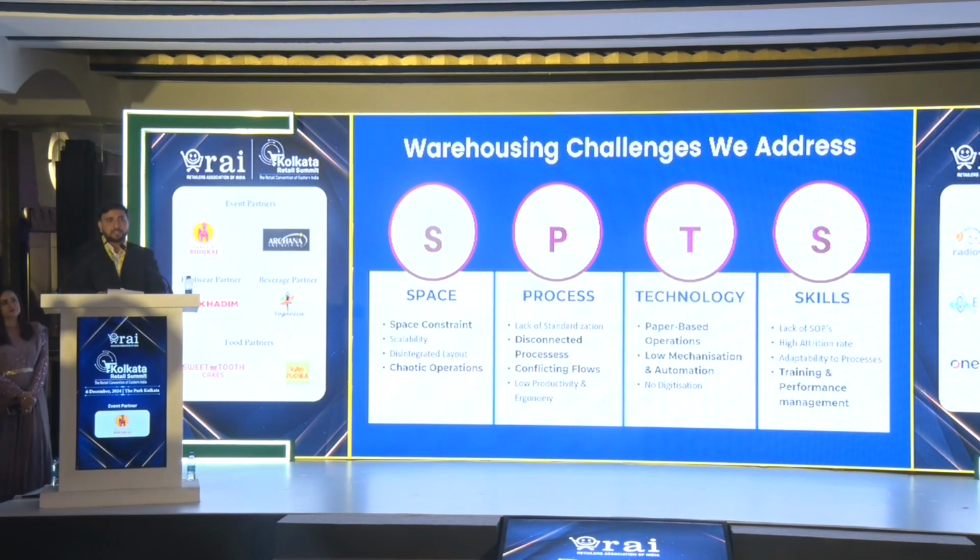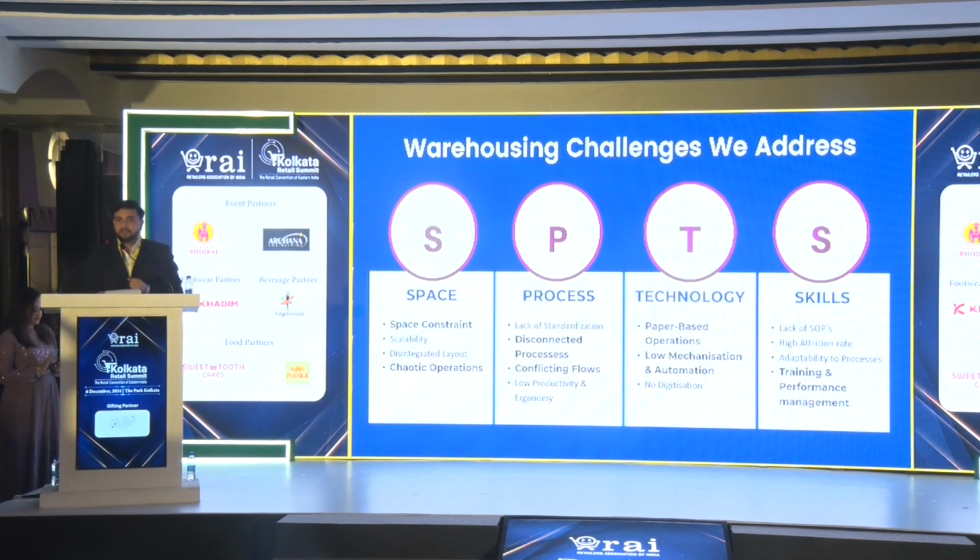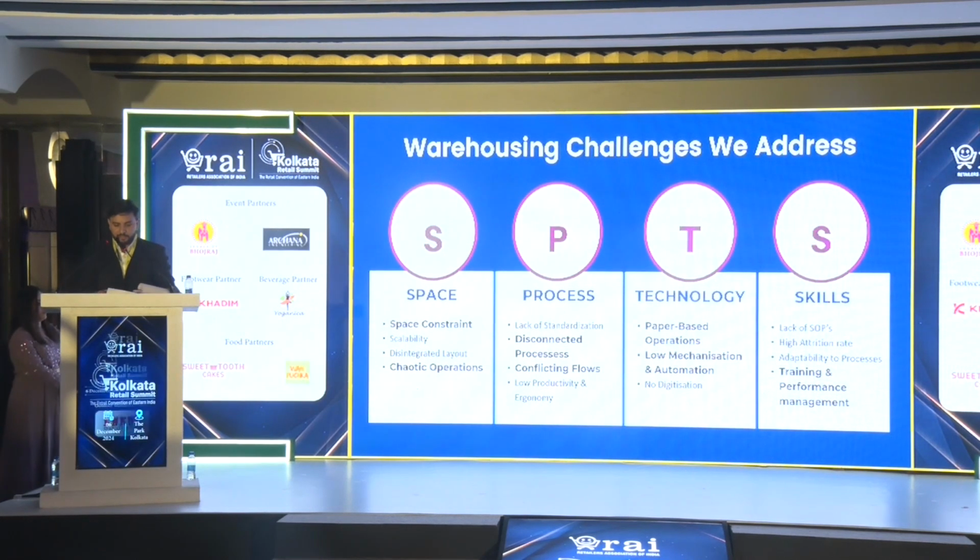In terms of processes, we have particularly seen a lot of companies come to us saying that they have very paper-based operations which are labor-intensive. How can we make them more efficient? That's where we come in, and we help them design their intra-warehouse layout. That is basically one of our key services, which I will be explaining further ahead.